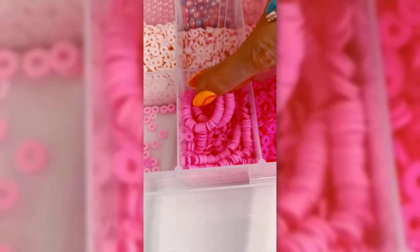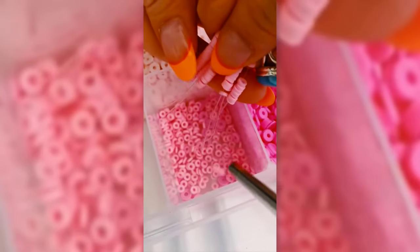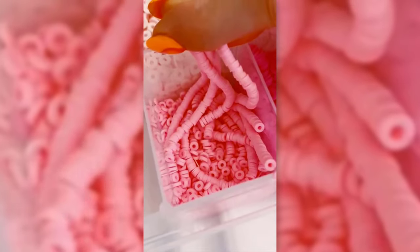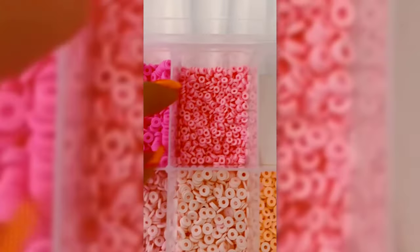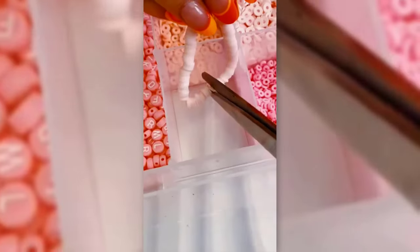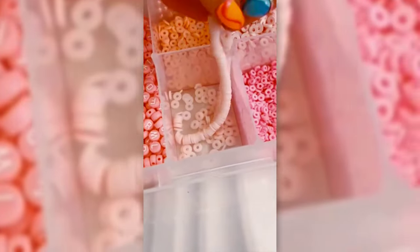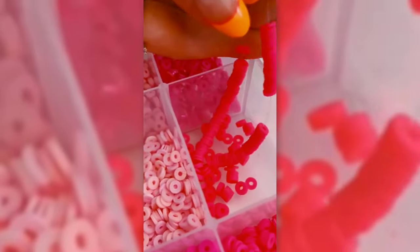Okay, this next color might drive some of you guys crazy, but I think it's so cute. Pink. All right, not hot pink. Baby pink. Baby beads. They're so cute. Tiny. I think they still needed to be in here. Anyways, here's our lighter pink. I didn't want to mix the lighter pink in with the other lighter pink because they're slightly different.